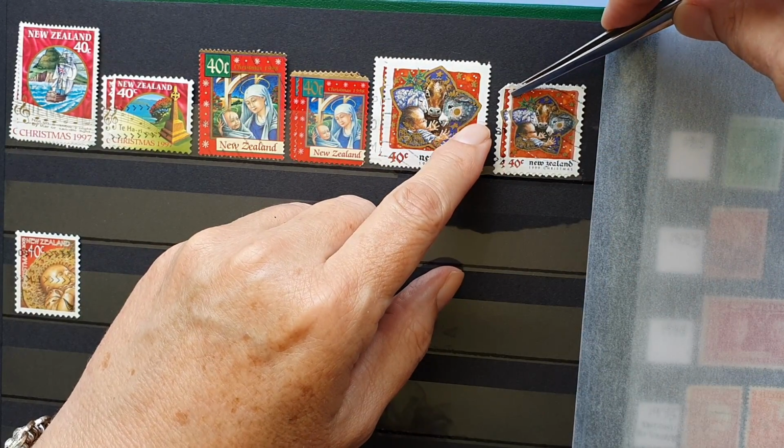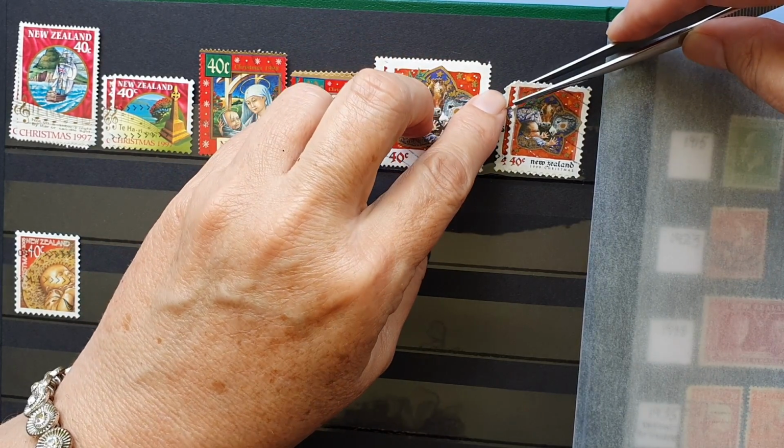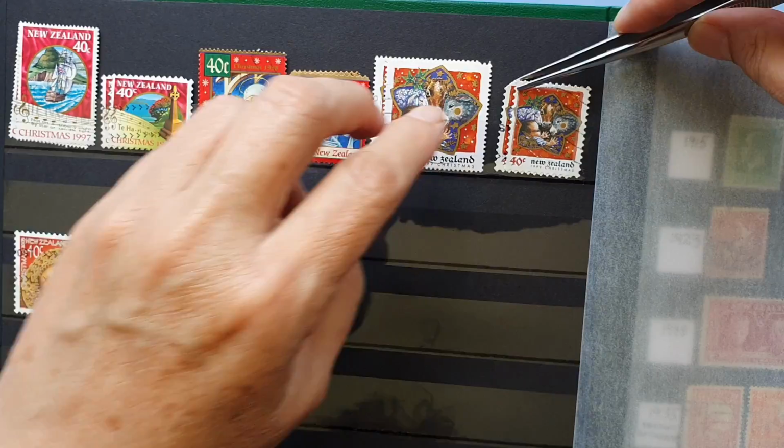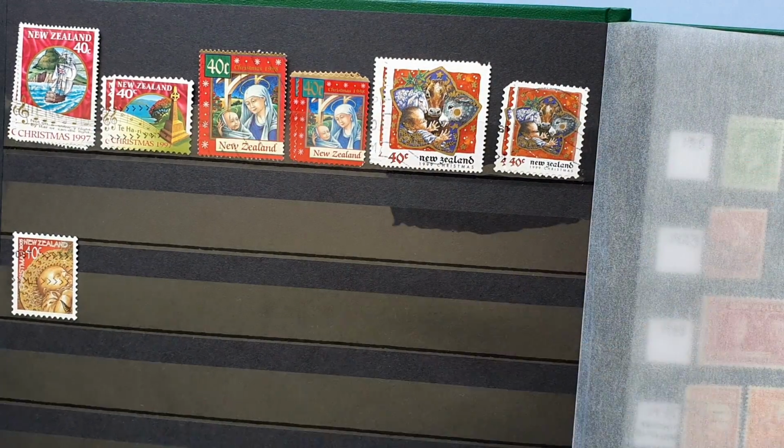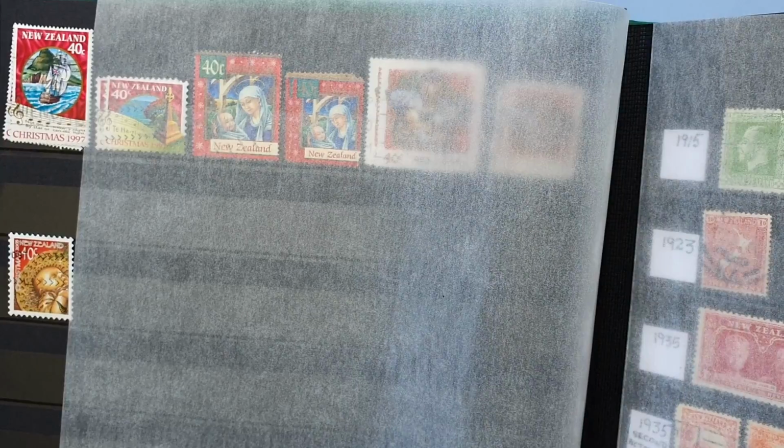I don't know if you actually noticed, but through all the stamps that we looked at, every now and then you will see some damage on the stamps, like this one, missing a corner. Either missing it or it has been, I think it's missing, been folded over. Okay, that's the Christmas stamps. Now let's move on to the health stamps.